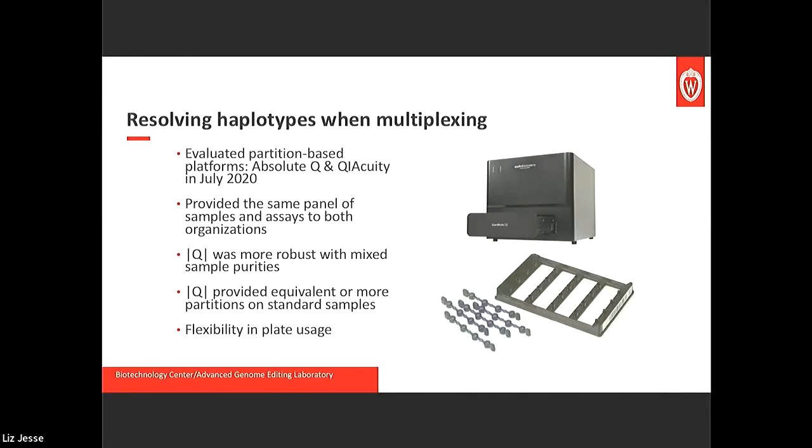So having someone throw your doors open and having visitors come in and plop down an instrument so that we could demo it, that was not an option. We were all hunkered down, maybe in the lab, if not at home. So what we did is we took the same panel of samples and assays, and we sent one to QIAGEN, we sent one to Thermo Fisher. Well, at the time it was Combinati, but it's Thermo Fisher now, same instrument.